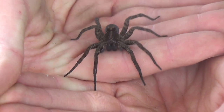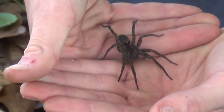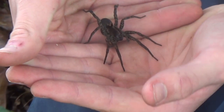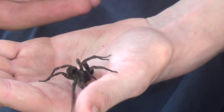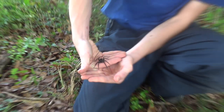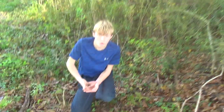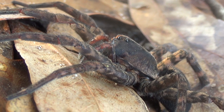And they actually have 8 eyes, and 2 of them are very large. They have very, very good eyesight, and they can see very well. They're very fast, very agile hunters, and they will actually jump on their prey if they're after something that they see, and they can chase prey over short distances. So maybe a yard or two sometimes, they will chase their prey that long if it runs.